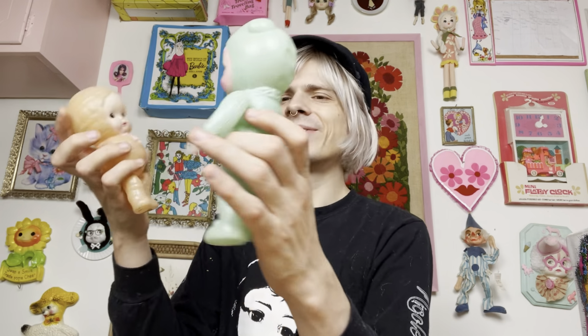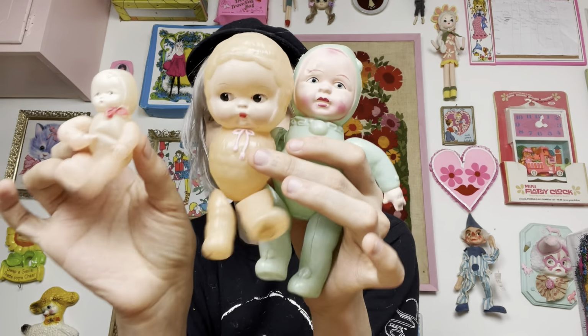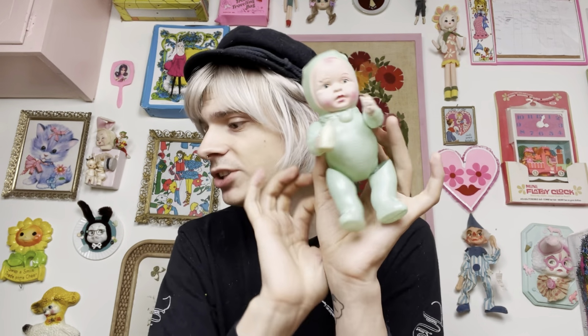Next off, I thought I would show you some of my little celluloid collection. Now, I don't typically keep too many of the celluloid dolls. I really only collect the ones in the little snowsuits. So I'll show you what I mean. I have quite a few of these little celluloid dolls in the little snowsuits. I think these are so fantastic. If you're not too familiar with celluloid, these were what they used to make toys out of before they really started heavily using plastic and rubber. So really fragile. If you step on one of these, they're done for.